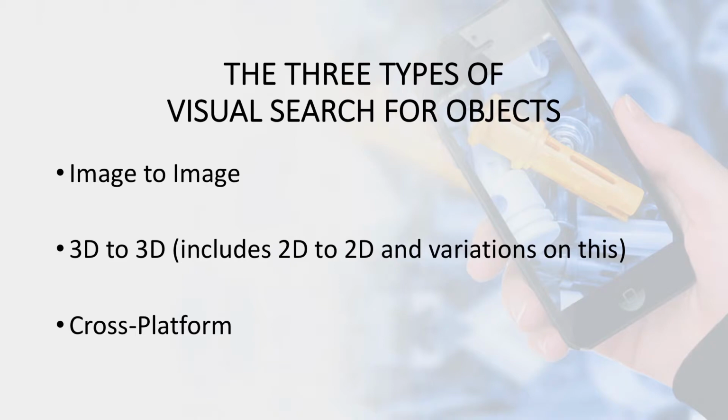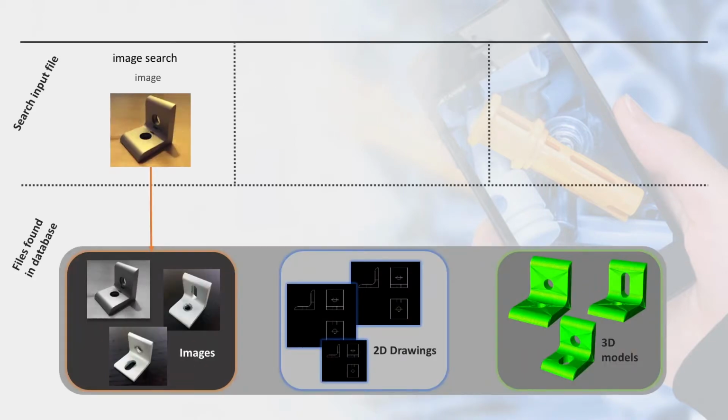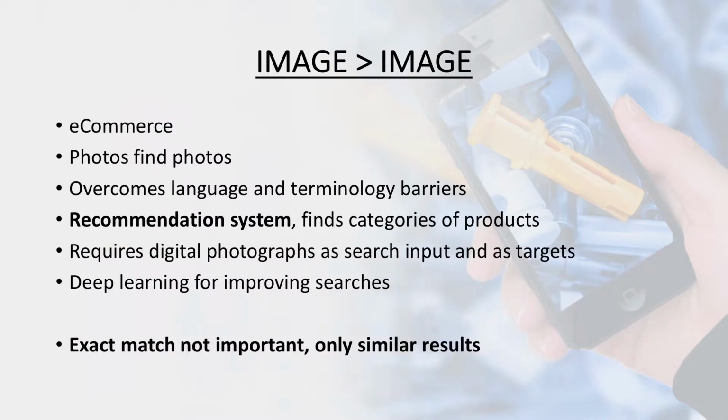3 types of visual search. All right, we covered all that. Image to image, there we go. So that's for e-commerce. Finds photos, it's a recommendation system, and it requires digital photographs as search input and as targets. This is very critical because when you get to industrial products, especially when you've got legacy systems, you've got systems that were created a long time ago, there are no photographs of these products.